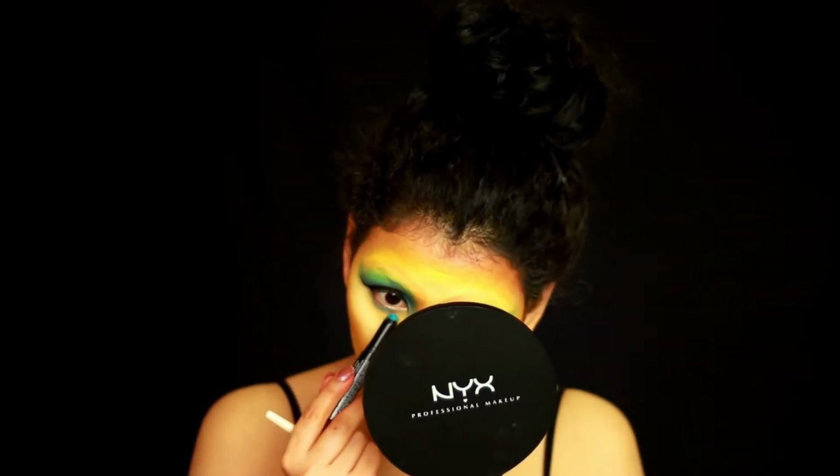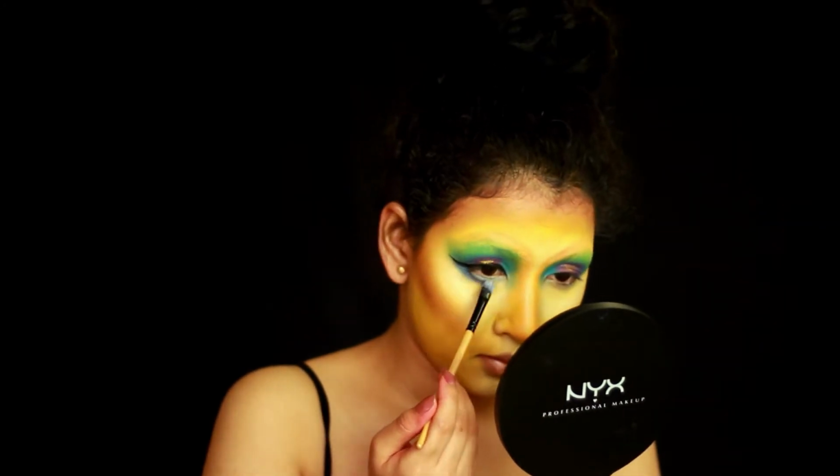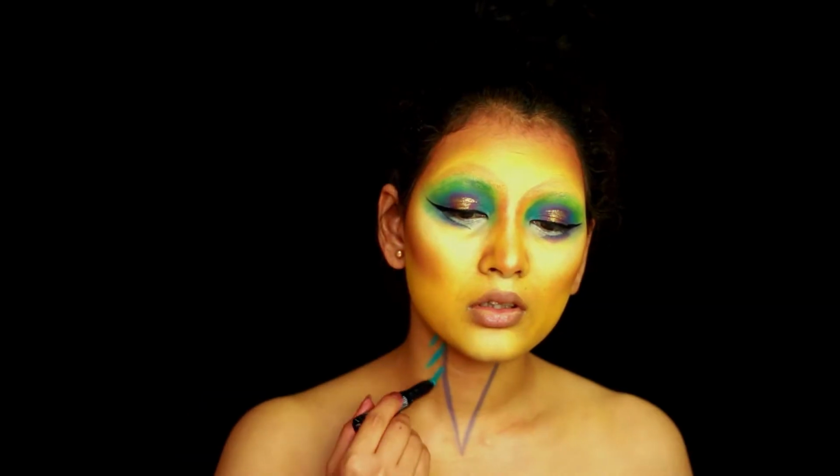Now, using the same shadow stick in Electric Surface, I put this on the lower eyelids, and using the jumbo pencil in Milk, I am carving out my eye bags to give the illusion of wide open eyes.